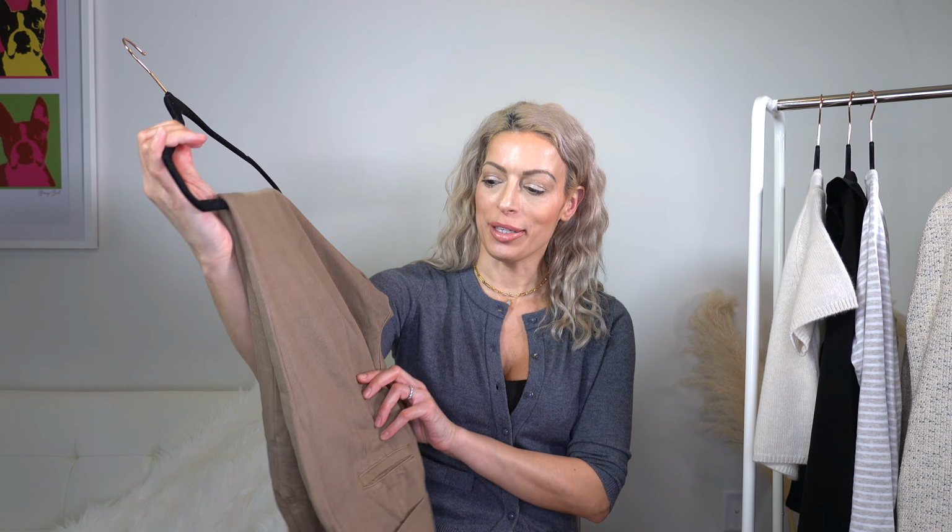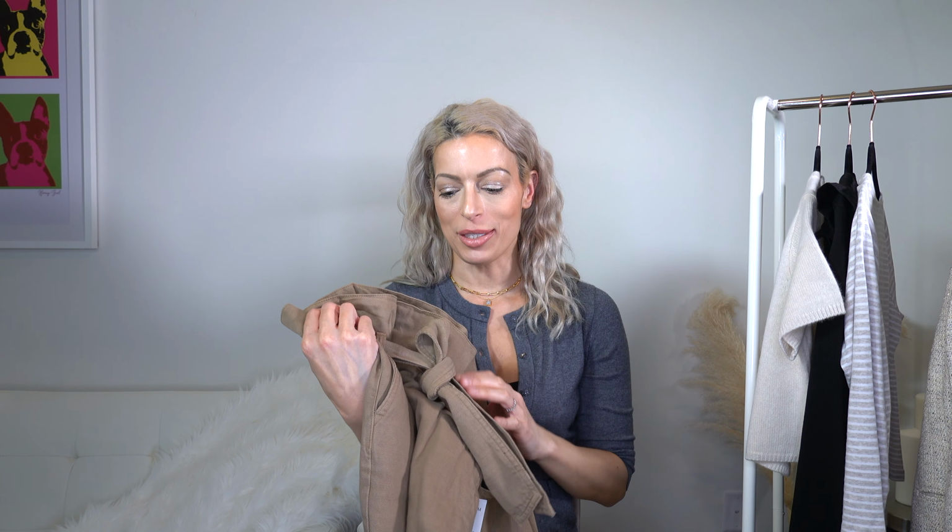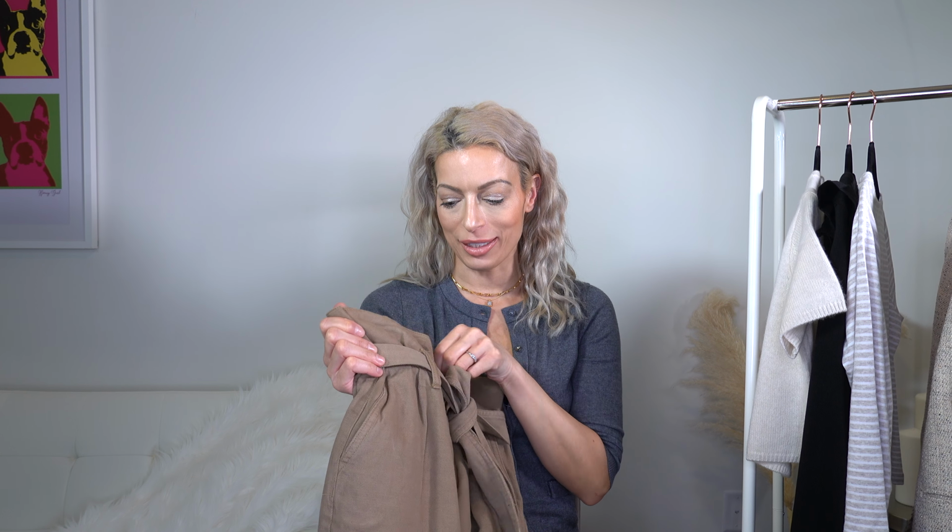To show you are these wonderful paper bag pants, which I am completely obsessed with. I don't know why lately I'm just completely obsessed with paper bag jeans, high-waisted jeans with paper bag waists. I really just love them. These are by Blank NYC.